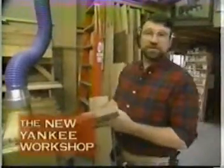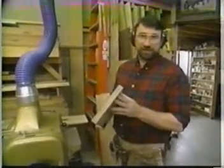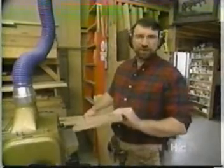I'm getting started this morning by taking some of the rough boards that I'm going to use to make the top for the coffee table and surface planing both sides until they're all uniform in thickness.